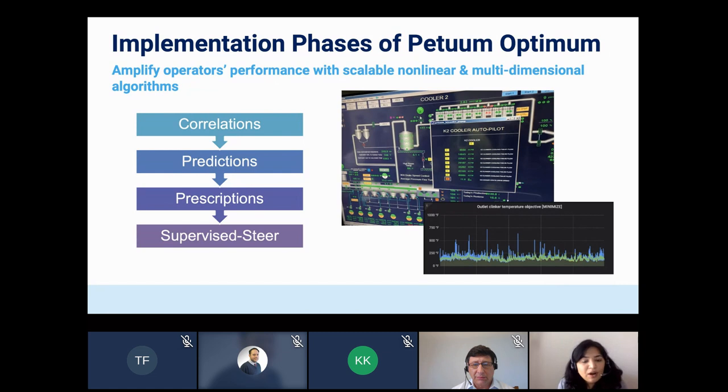And then prescriptions are where we use our predictions as the basis to further optimize. Once we go through the process of correlation, prediction, and prescription, we are able to provide those on a live stream of data. We validate those with our customers to make sure that they are directionally accurate, as well as that they feel comfortable that these are actually going to add even more value than what they are seeing today.